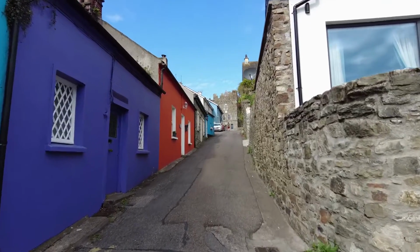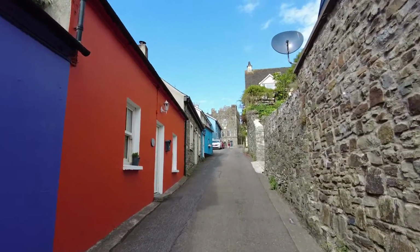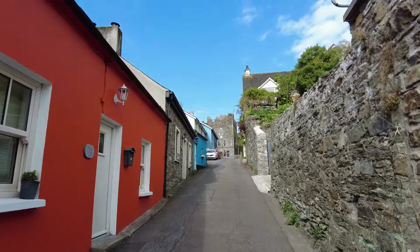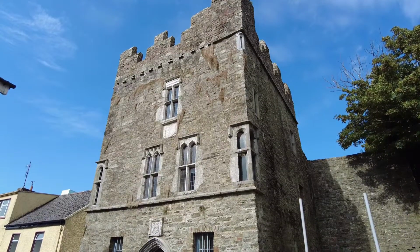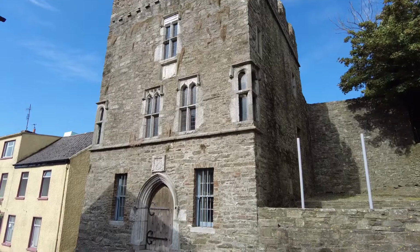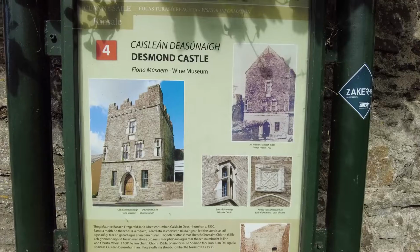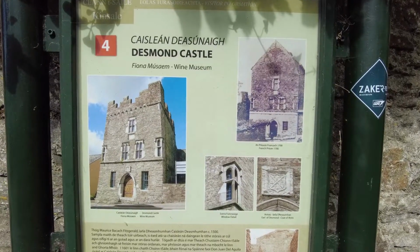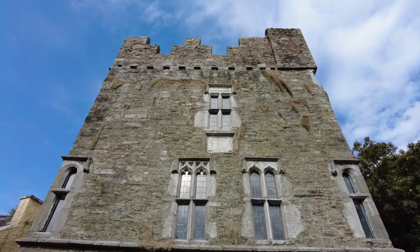See what this big building is up here. Looks a little bit fortified, doesn't it? Yes, it's certainly old worldly. So that was Desmond Castle, which is now the Wine Museum, which is closed. So that's Desmond Castle.